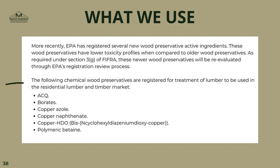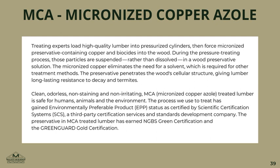If you read the top line, the following chemical wood preservatives are registered for treatment of lumber to be used in the residential lumber and timber market. Copper azole is what we are now using 100% on all our buildings. This just gives another definition of it.